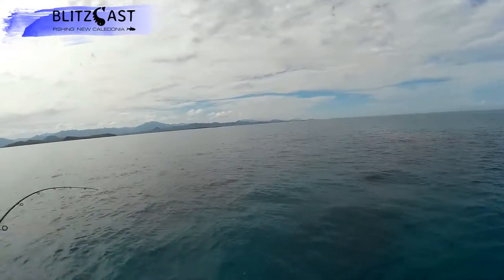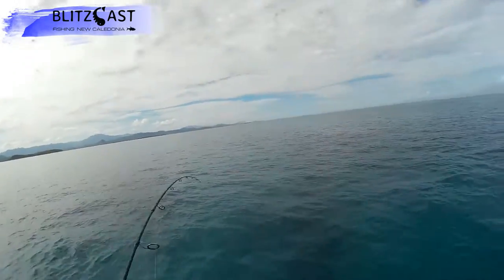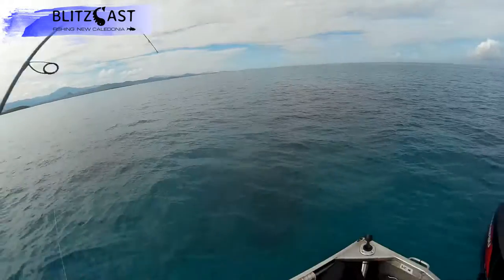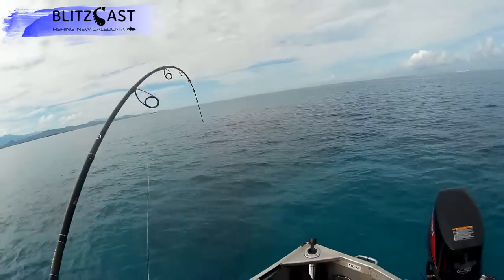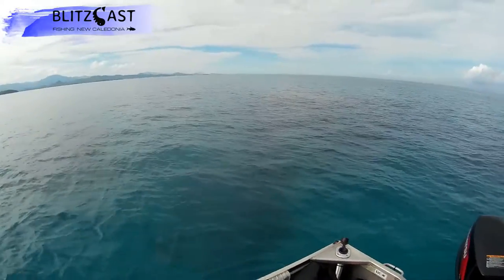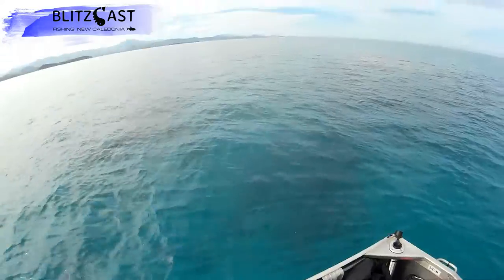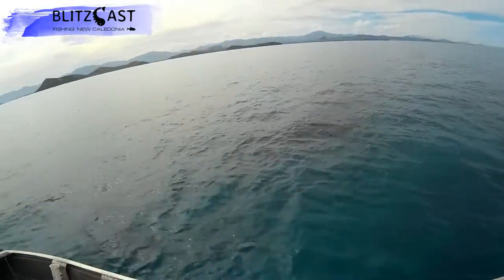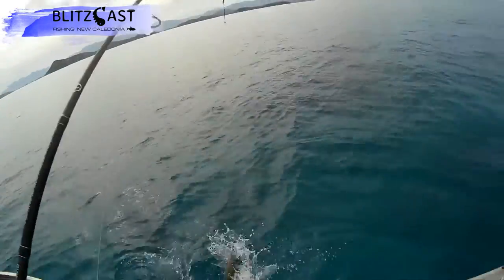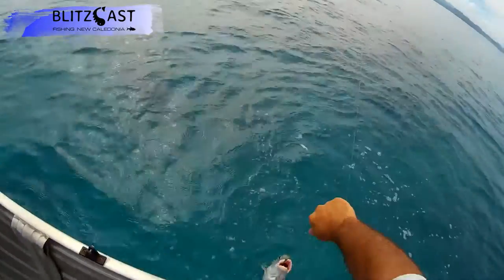Fish on. Yep. This is going to be emperor. Feels like emperor, but it's a bit heavy to be emperor. This is going to be a nice one. Or it could be coral trout. No, seems to be emperor. Yep, nice emperor.